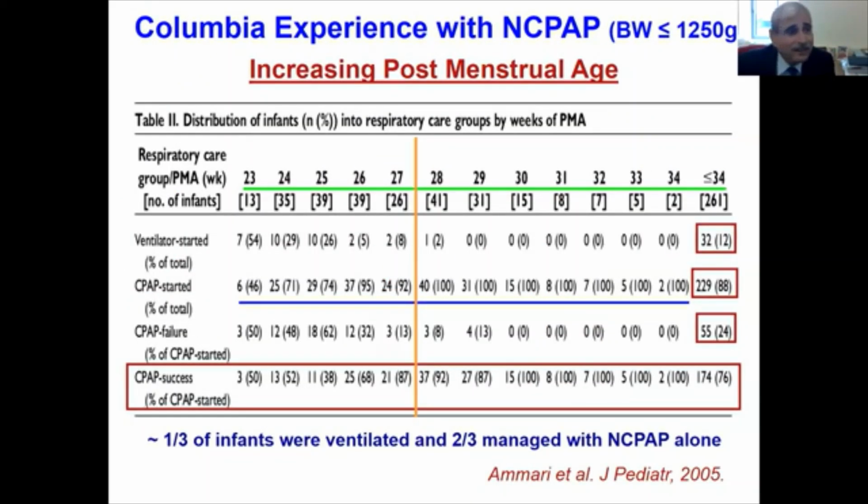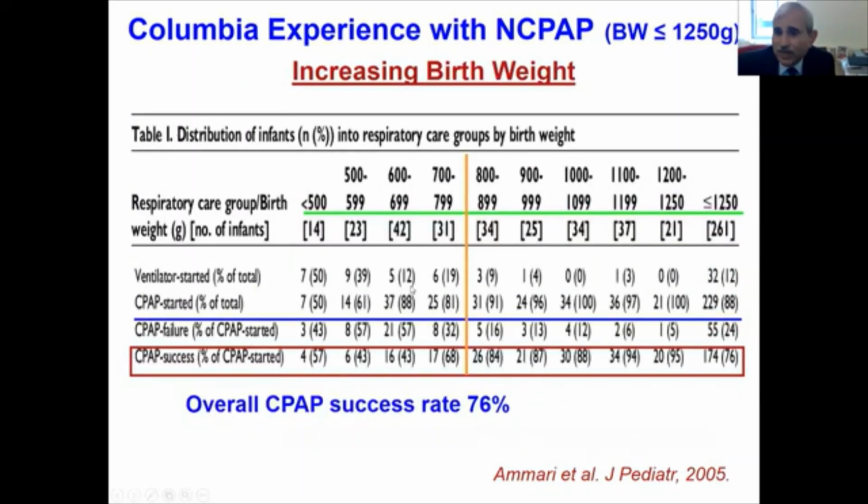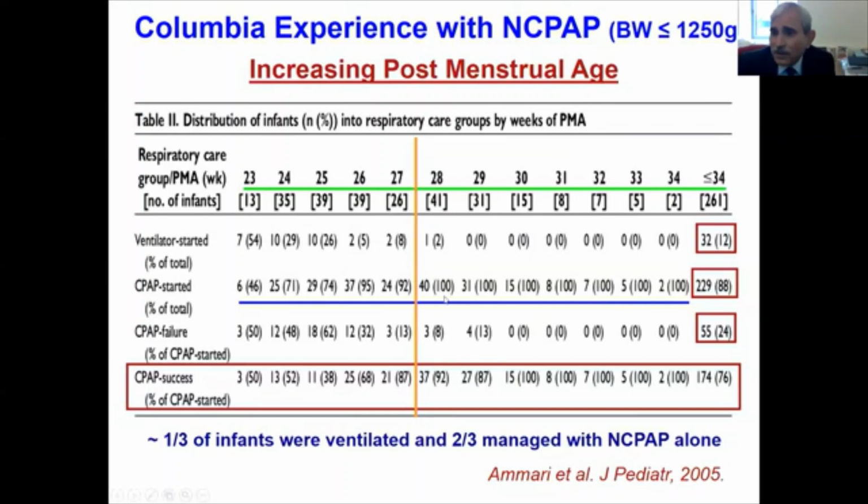So now if you look at the data on this slide, this tells you the CPAP experience with increasing post-menstrual age. If you look at the increasing gestational age, post-menstrual age from 23 weeks to 34, that's what this data shows. And what it shows is over 28 weeks, you can start almost all babies on CPAP. Almost all babies can be started with CPAP, and it's successful in almost all the babies.